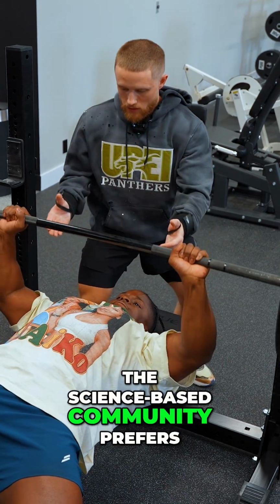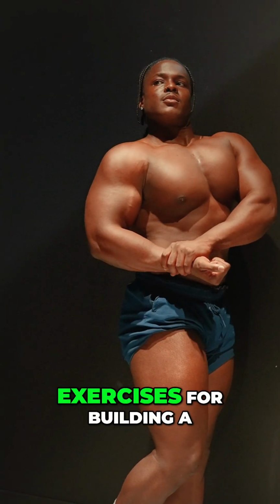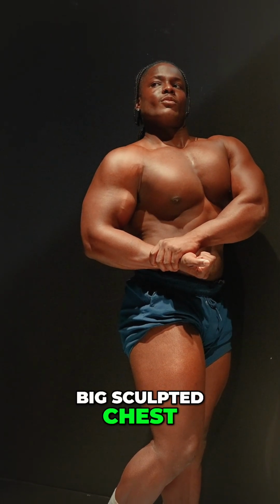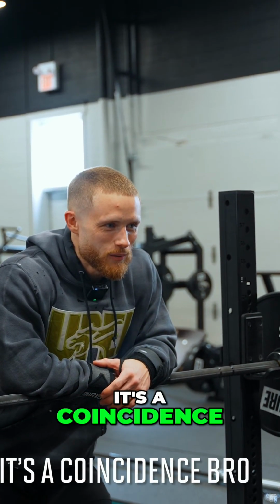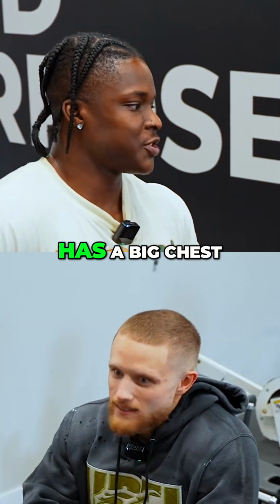Even though some of the science-based community prefers machines over the bench press, I strongly believe it's one of the best exercises for building a big, sculpted chest. I really don't think it's a coincidence, bro. Everyone I see who has a big bench has a big chest as well, right?